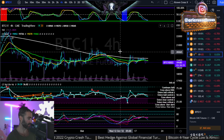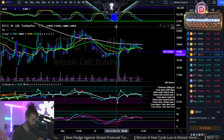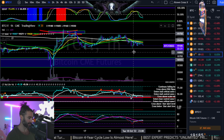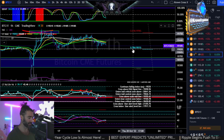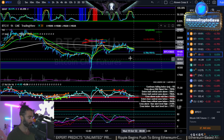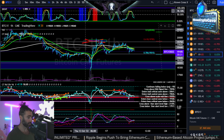Anyways, wrapping it up, in the short term, probably a little bit of downside extension. Would like to see an hourly closure below if you want to get super clear about this: the 786 fib retracement here, which is basically 19,000 bucks. And then yes, it probably fills out the space somewhere between there and the overall range lows.